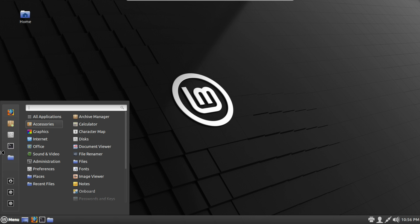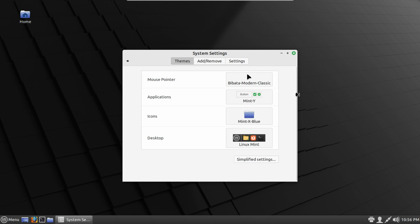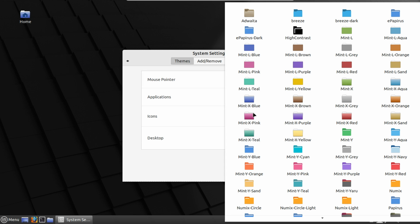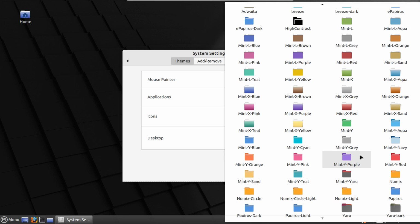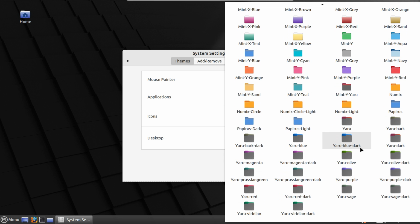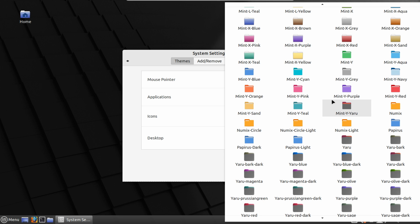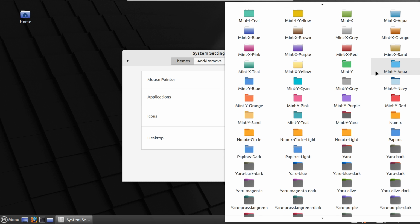So let me go to settings. See what it remembered that I did. Okay, so I was trying to do this. Is what I was trying to do. So I just wanted Mint. There's Mint Y. Just wanted good old Mint X. Is it here? Please tell me it's here. We have Yaru. That's a pretty cool theme, though. I got nothing against Yaru. Okay, we got it this way. There's just Mint Y by itself.